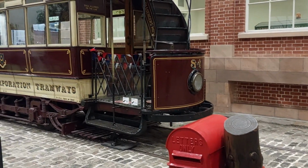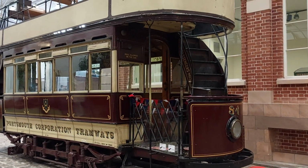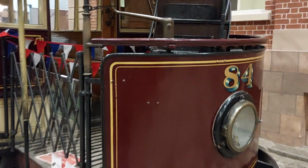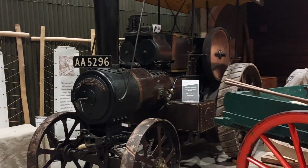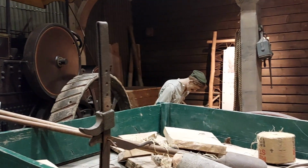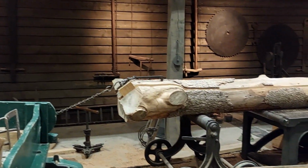And this is a Portsmouth tram, quite interesting because it started as a horse-drawn tram, single deck, and then it had a top deck added, and then it was converted to an electric motorised tram. So they got their money's worth out of this one. In the woodyard is another W Tasker's Little Giant traction engine, along with lumber machinery and wagons that would have been used in this type of trade.